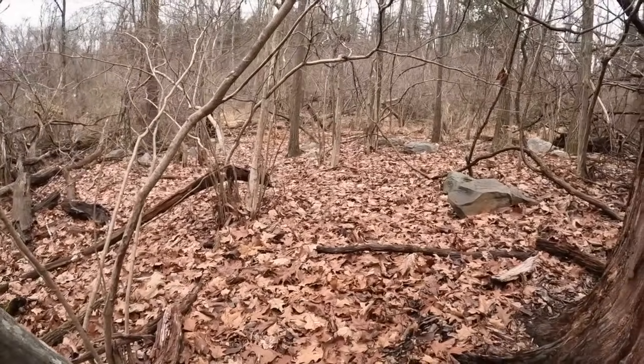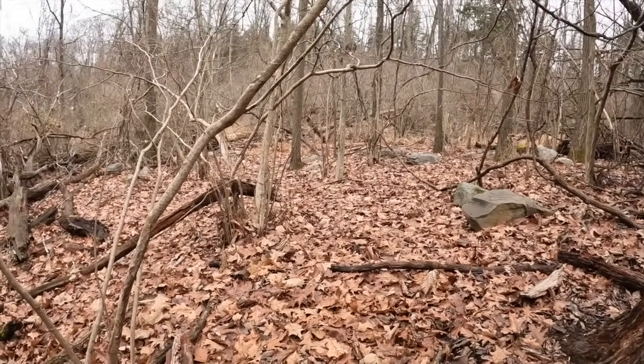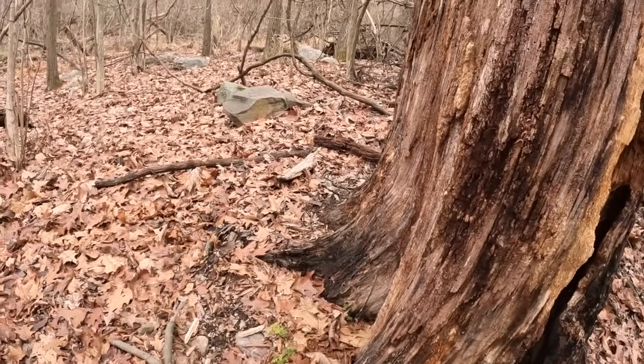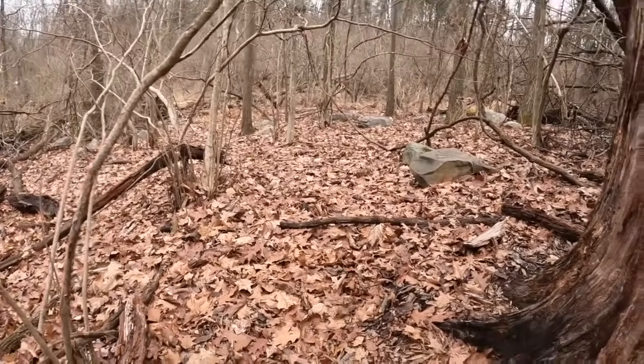There are a bunch of rocks. You gotta think, first off, how did those rocks get there, and second, is that maybe an area where they had a campfire back in the day, and people used to lean up against this tree or sit on these rocks? Who knows? Could be a very good possibility. Never know.